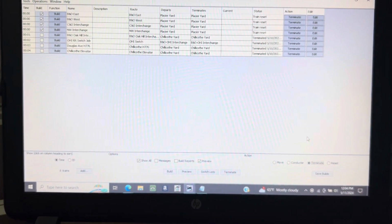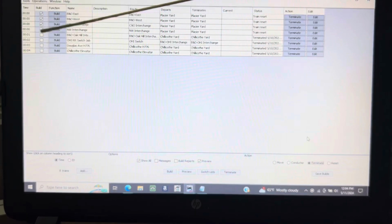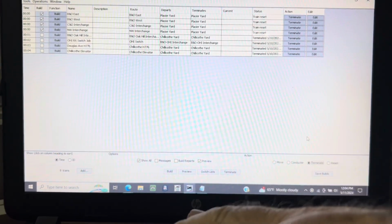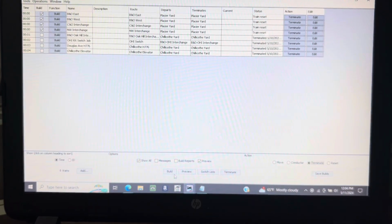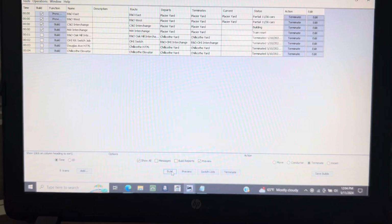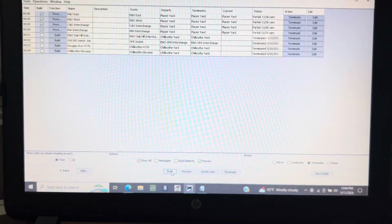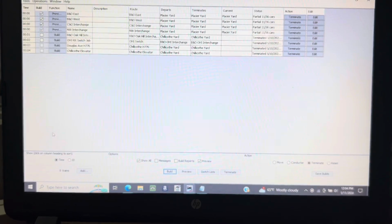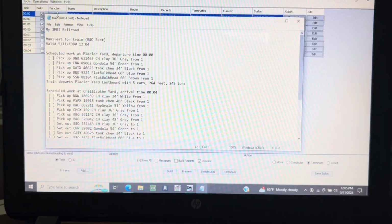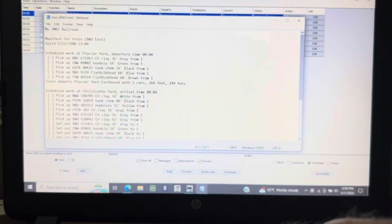So what I do is, you see these 4 check marks over here says build, I can click down at the bottom and I can build those 4 trains. Now you see them change to preview, preview, preview, and preview. So let's go look at the preview for the B&O East train. Let me blow it up so you can see it a little bit better.